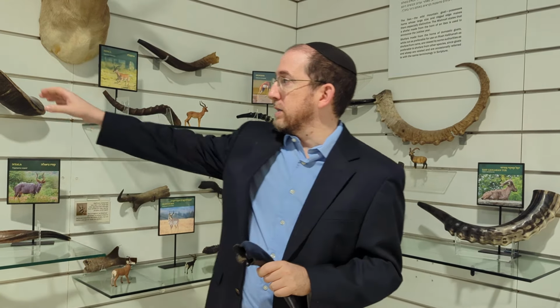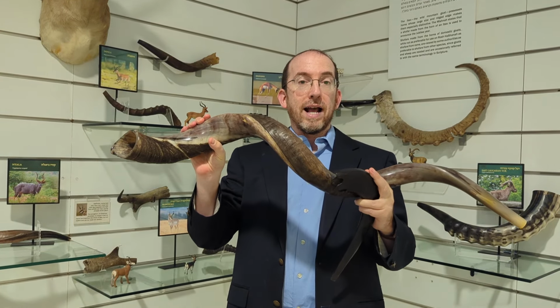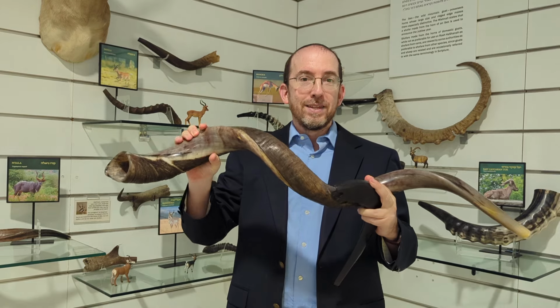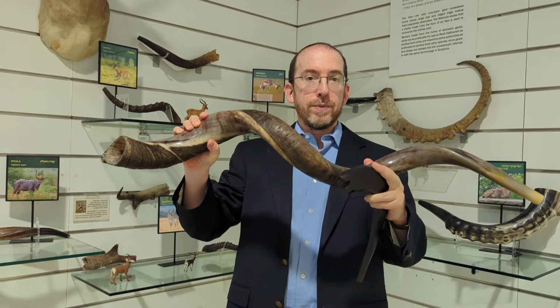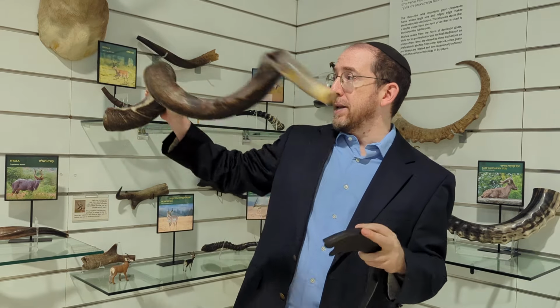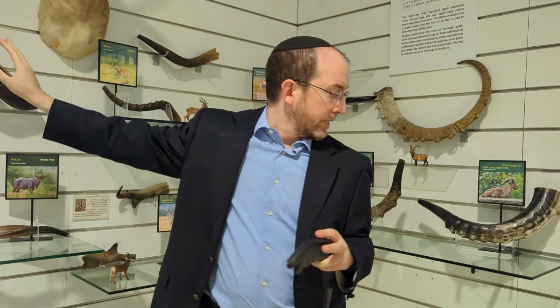Meanwhile, in other parts of the world, people were using what's called a Yemenite shofar. Now, a Yemenite shofar does not actually come from the horns of a Yemenite. It comes from the horns of a magnificent South African antelope called a kudu, which was exported to Yemen. But again, as beautiful as that shofar is, it's not from a ram.